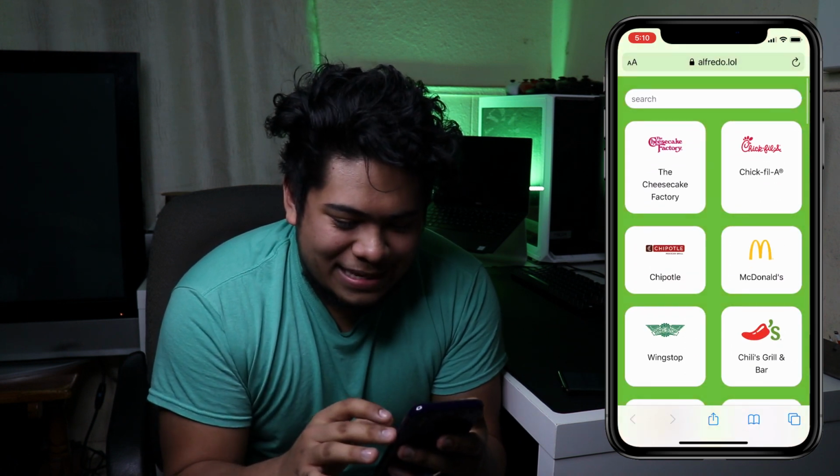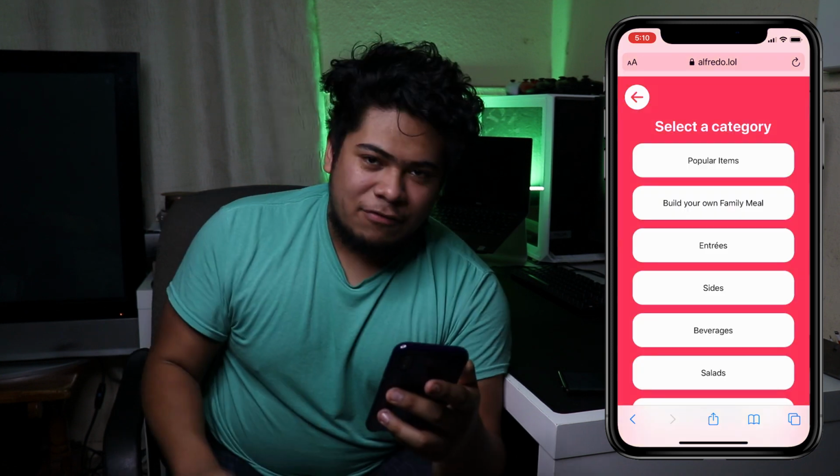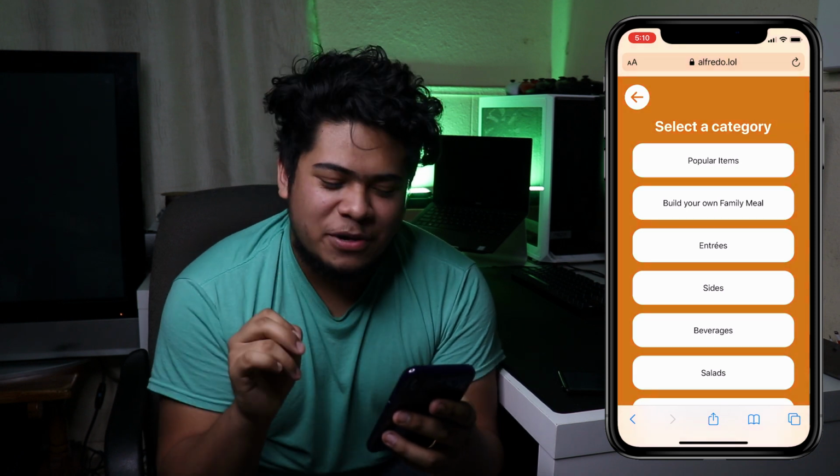So for example, let's say we want to go to a restaurant. Let's go over to, I guess, Chick-fil-A. We go to Chick-fil-A, right? Now for the category, you could choose any item you want, right? Instead of giving you a random item right away, you could actually have some freedom here and choose what you want.